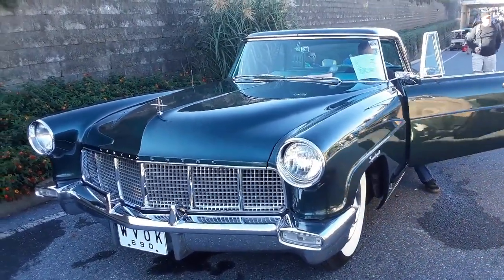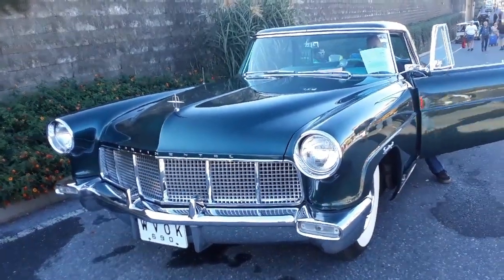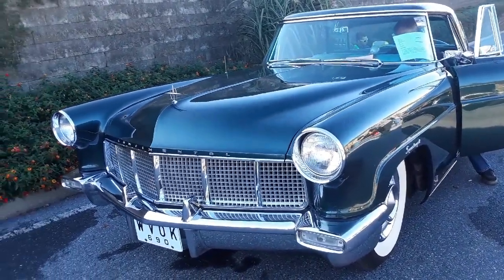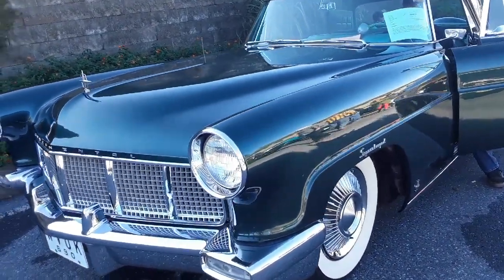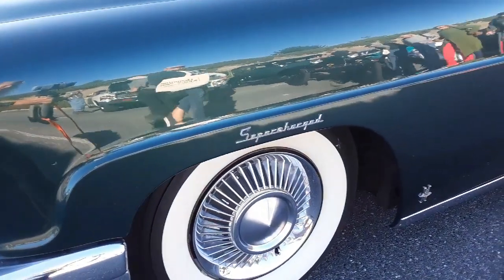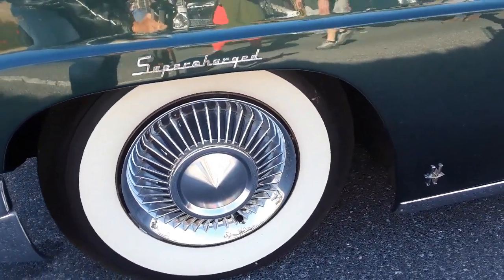We're checking out this '56 Continental Mark II. What is remarkable about this car, it is supercharged. It is just beautiful. Now the supercharger, as you're going to see under the hood, was added by the dealer and there's full documentation on it.